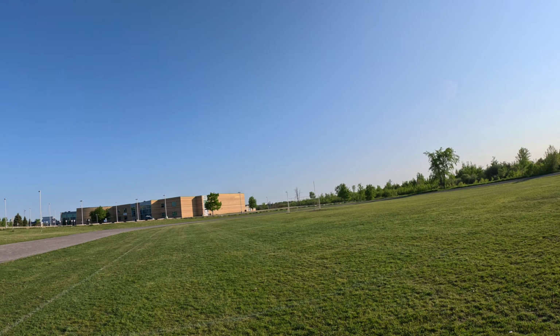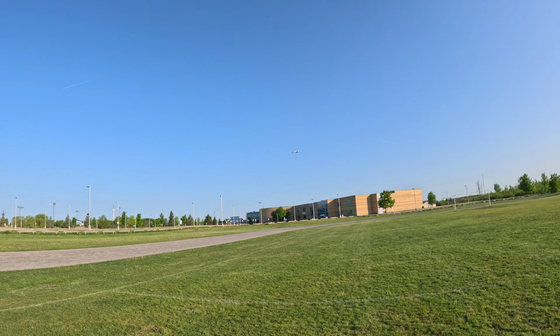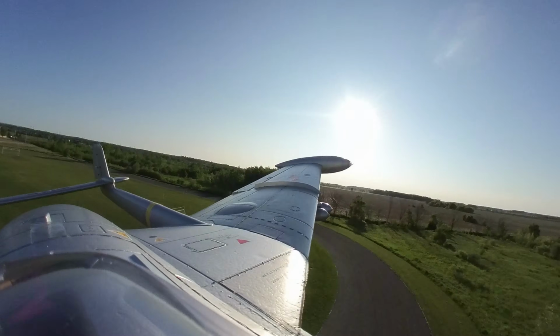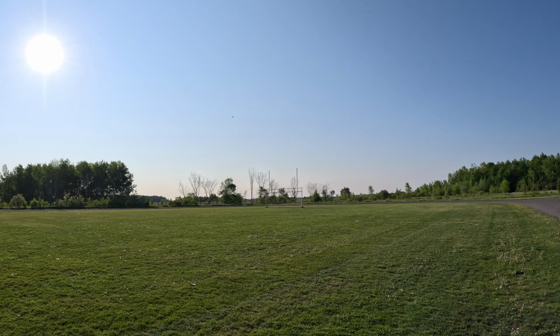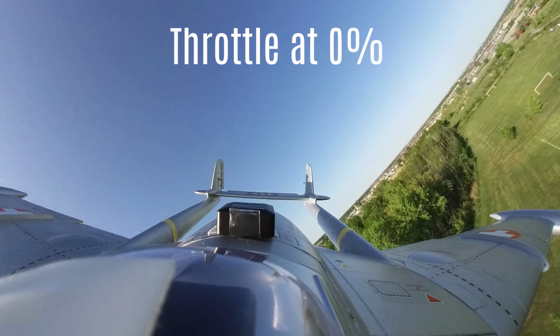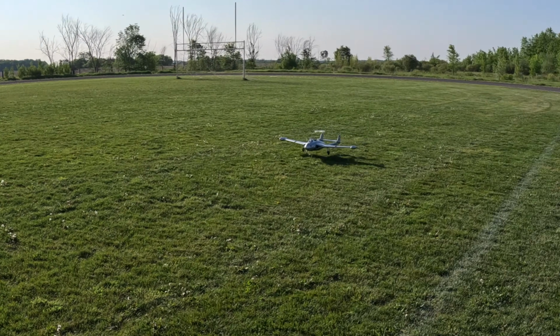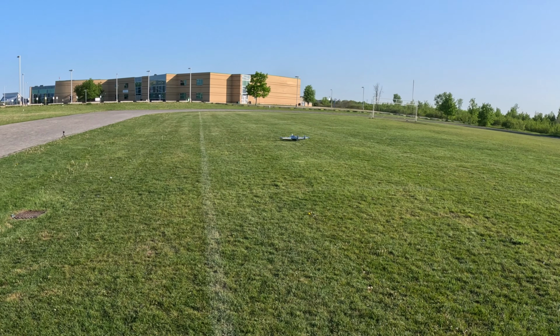All right. Coming down for a low pass. I'll stand out in the grass here. Okay, Sergio, next pass. I'm coming in for a landing from the forest onto the grass. There we go, baby. Motor disarmed and timer reset.